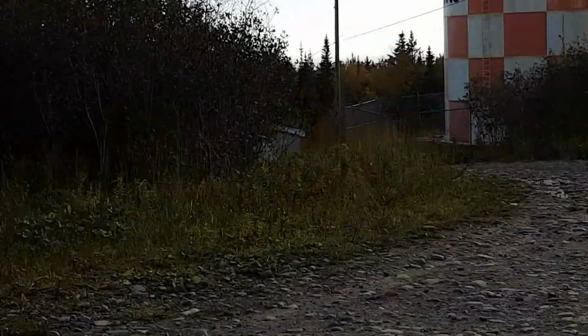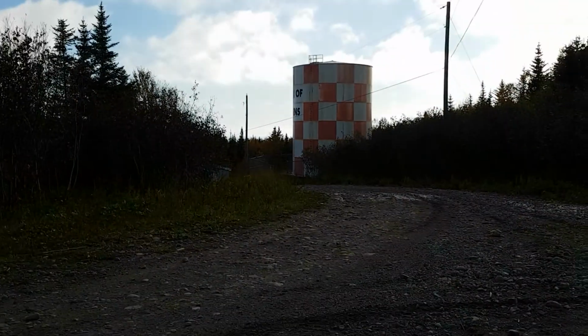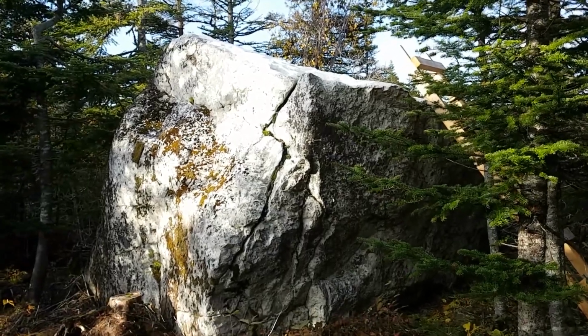I just noticed a little building down in the corner. You see a bridge of it. I'll try to get some more videos. It's so rough here, and the water is unreal. I'll show you guys. Guys, look at this boulder.